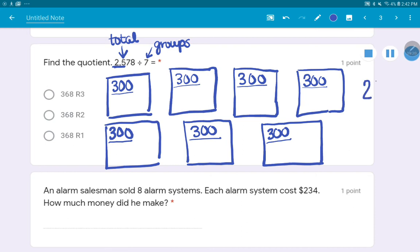So if I've used 2,100 of the 2,578, you have 478 to go. I have 478 to go. Yeah. Okay, so what would I do next? I'm just going to write that 478 here so that we remember what we have left. This one's kind of a little trickier.